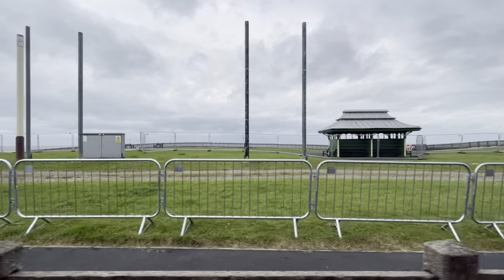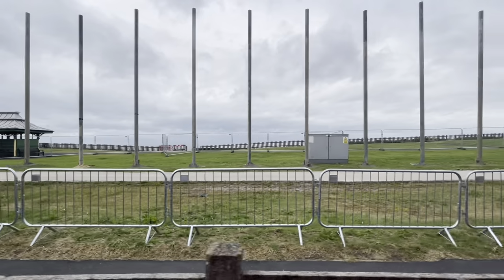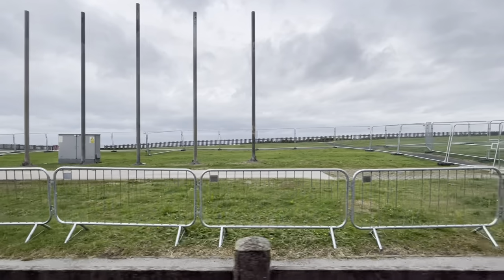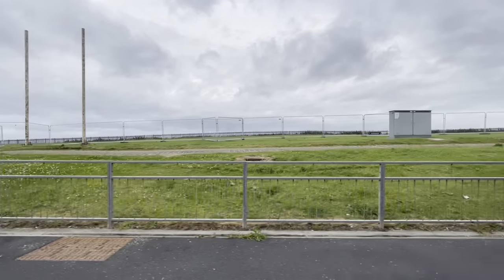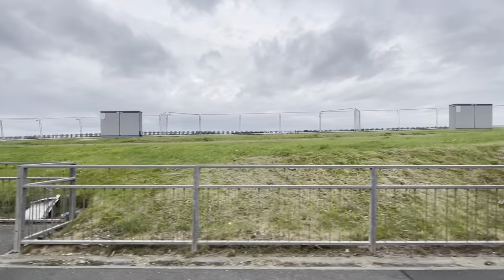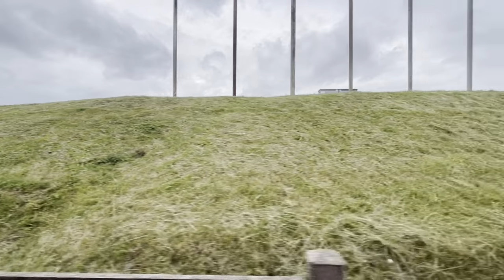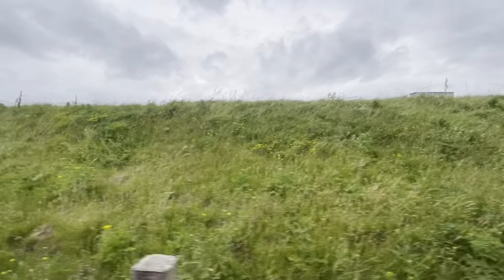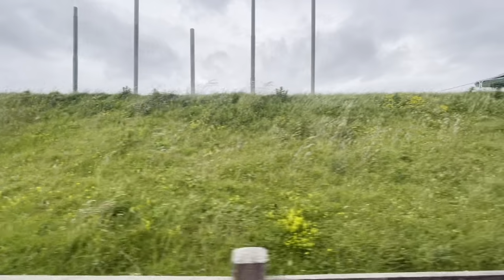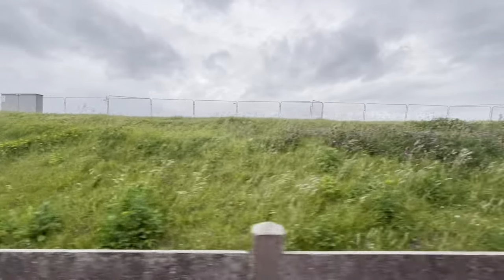Now, can you see all this fencing they've got here and these poles? These are all for the tableau illuminations. They've pulled all the poles up now. They're going to be putting those displays up, but they won't be putting up the Red Indians because someone had a moan about the Red Indian display and they won't be putting those up anymore. It only takes one person, doesn't it? So there you go.